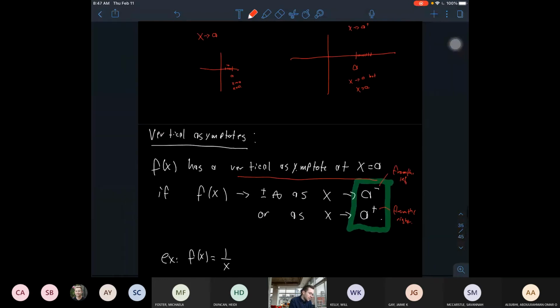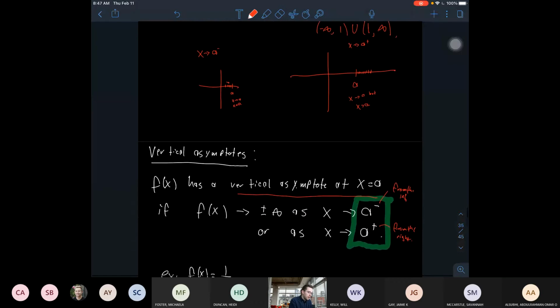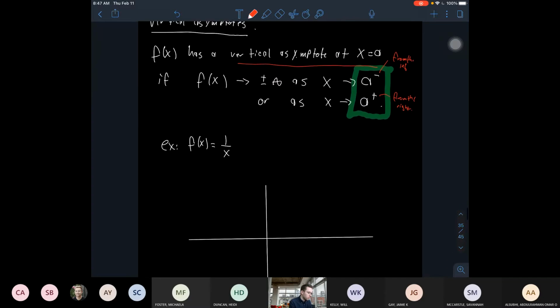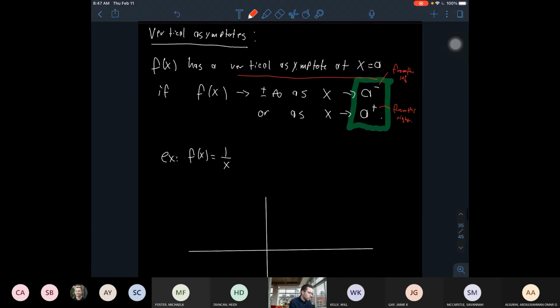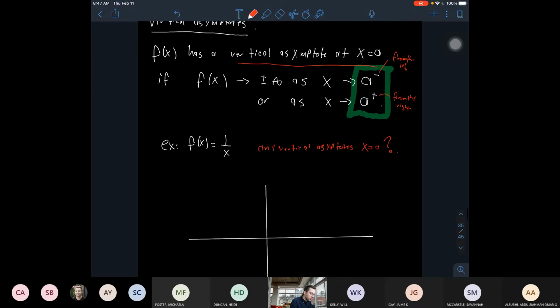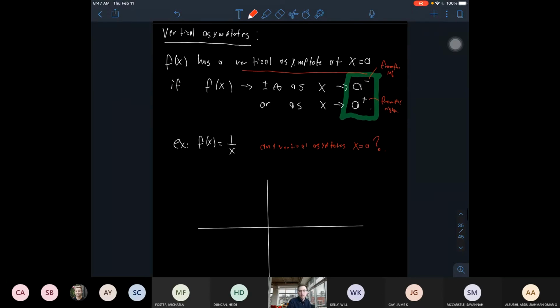So f of x has a vertical asymptote if the height of our function is becoming unbounded, either in a negative way or a positive way, when the x values that we're plugging in get really close to this value a. That's what a vertical asymptote is. So for example, we could have f of x equals 1 over x. Let me ask you, are there any vertical asymptotes x equals a for this function? Do we have any places on this graph where the height of the graph is going to infinity?